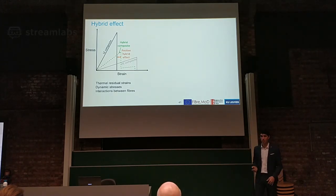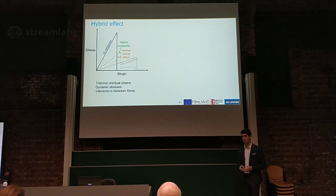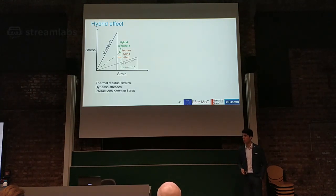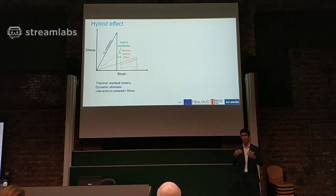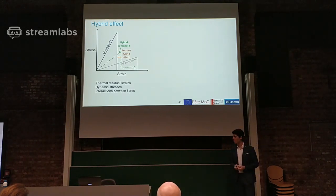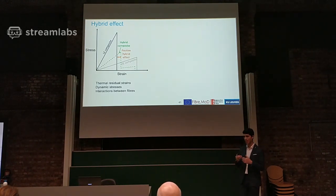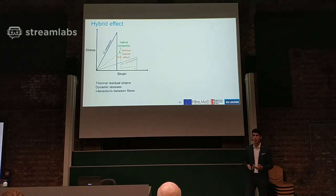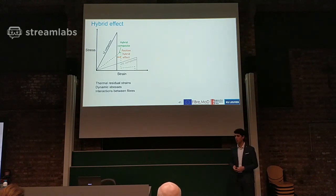The thermal residual strains, because fibers have different heat expansion properties. So when we add two different fiber types, one will contract more, the other one will expand more, and therefore we'll get some residual strains. Dynamic stresses, so stresses that are released at the moment of the fiber break. In hybrid composites, they actually cancel each other a bit. And the interactions between fibers, which is what we actually capture in our model.